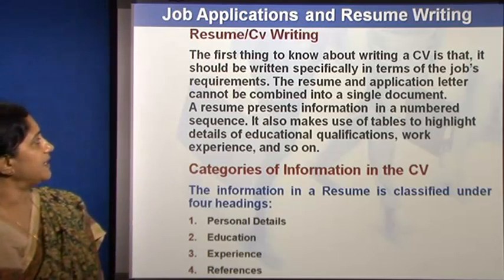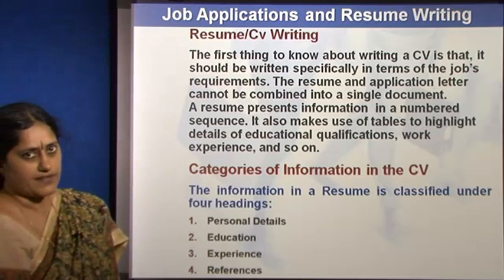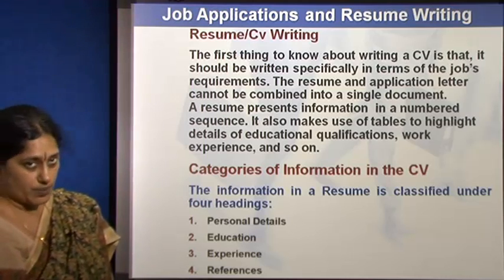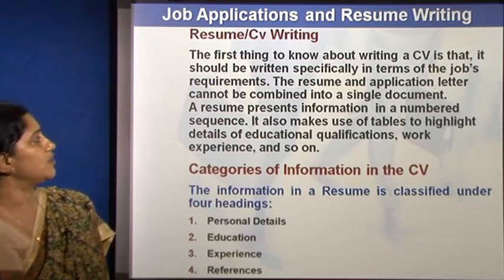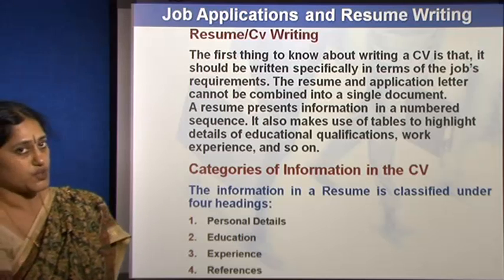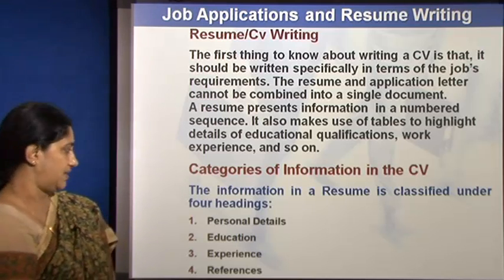The resume and application letter cannot be combined into a single document. Never. A resume presents information in a numbered sequence, and we will see what all it contains. It uses tables to highlight details of education, qualification, work experience and so on. Now let us look at the categories of information in the CV.